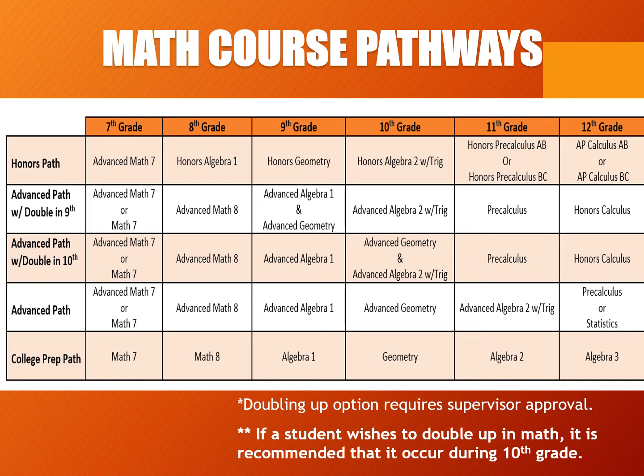The college prep path is for those students who struggle a bit with math. Those students are most likely in Math 8 in 8th grade, will progress to Algebra 1, continue with Geometry in 10th grade, Algebra 2 in 11th grade, and Algebra 3 in 12th grade. That Algebra 3 in 12th grade will help them prepare for college entrance exams in the spring of their senior year, as well as the ACTs and SATs in the fall of their senior year.